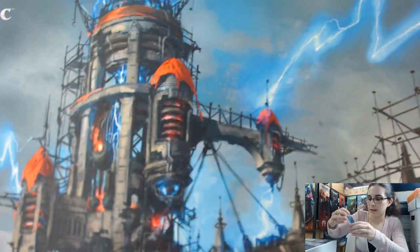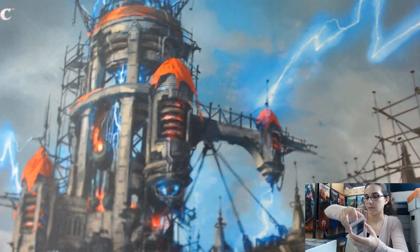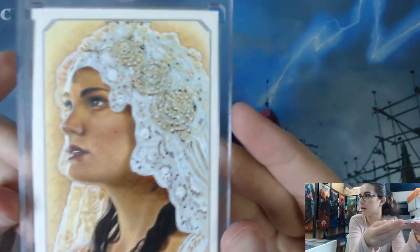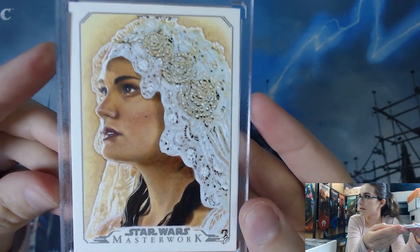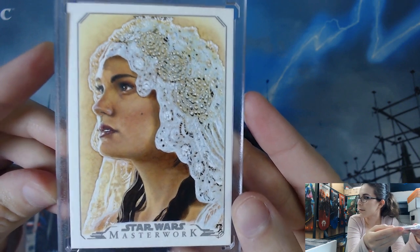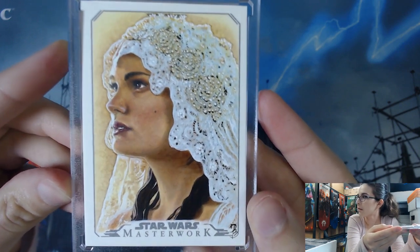Next up, I have one of my favorite sketches that I own, one of my nicest sketches that I own. It is, of course, Padme, and super stunning. Lots of people are jealous of me having it, but it is not going anywhere, so don't even try it. But it is my Dan Bergren wedding Padme sketch.